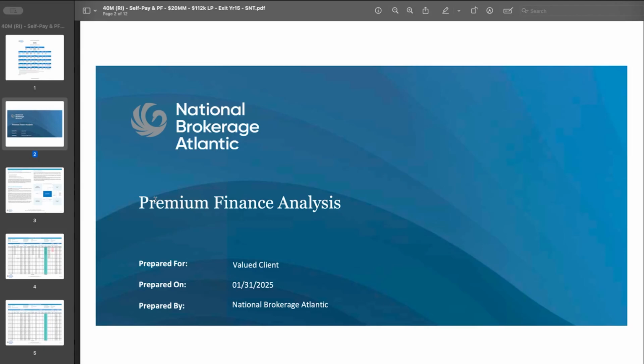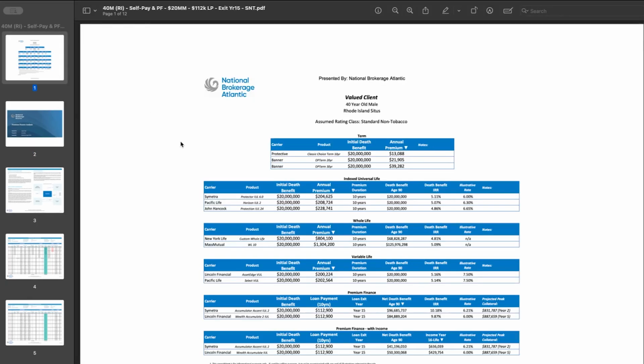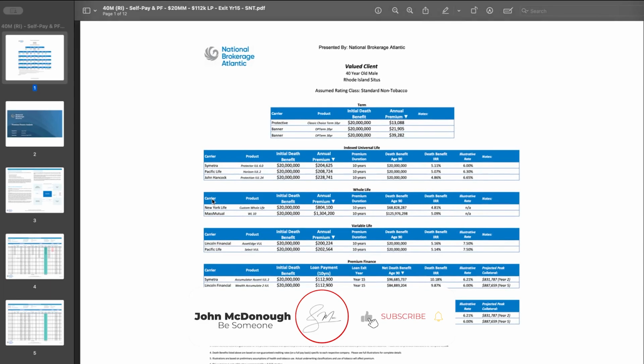Harvey and Alex, this is the 40-year-old example you had asked us to put together for you a bit ago. Just not having a chance to do this, that's how busy we've been. But this is a $20 million design for a 40-year-old.